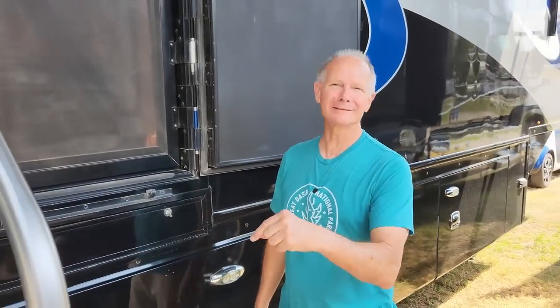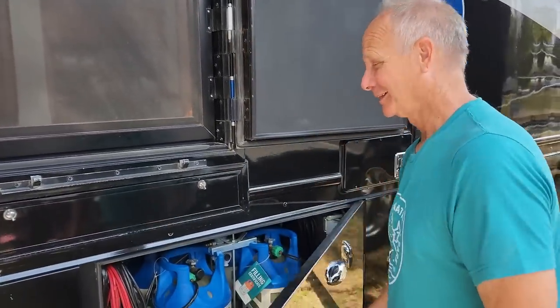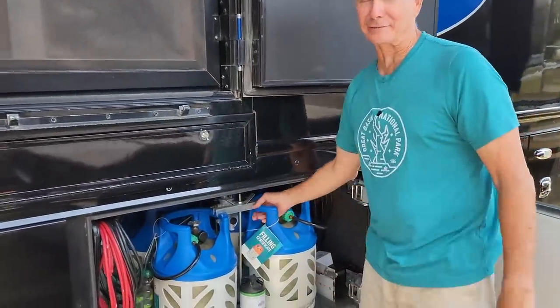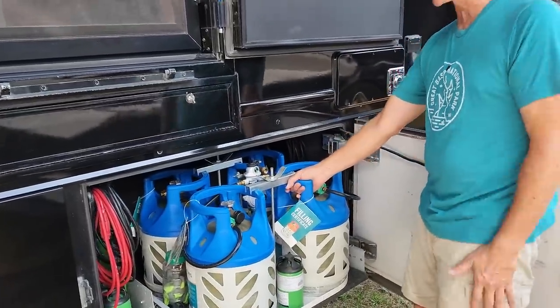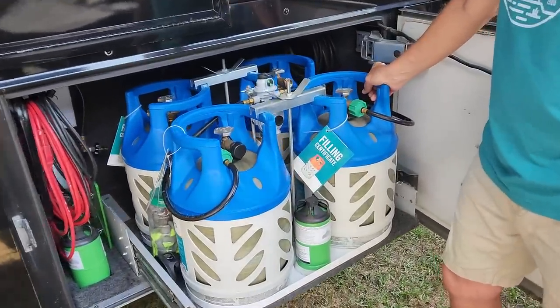We like to boondock, but we like propane when we're boondocking. To do that, you need propane to make it more efficient and easier. And we've got propane, but we've got it in a little different configuration, of course, because, well, we're different. We're us. We always do things differently. We decided to go with composite tanks.